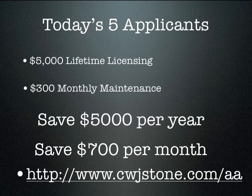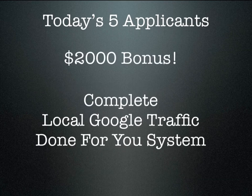Now, I'm dropping that immediately 50% to a $5,000 lifetime licensing fee. So it's not a yearly licensing fee. This is a one-time licensing fee that they pay to get involved with the system. And I've dropped the monthly all the way down to $300 a month for your real estate partners to get involved in this system. So that's $5,000 per year that they're saving, because they go from having that as an annual licensing fee to a one-time licensing fee to work with you. And then it's $300 a month, which is a $700 a month savings. And you get to pass that immediately along to your real estate partner.